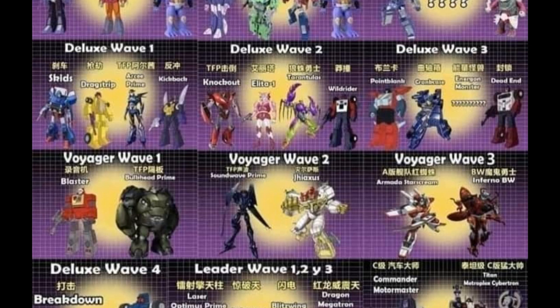And then Deluxe Wave 3. I'm excited for a Point Blank. I'll probably get a few of those because that figure has seen no attention in the mainline. And then, what is that one? A Crank Case? Something? I cannot read that one. And the Energon Monster, and then Dead End.